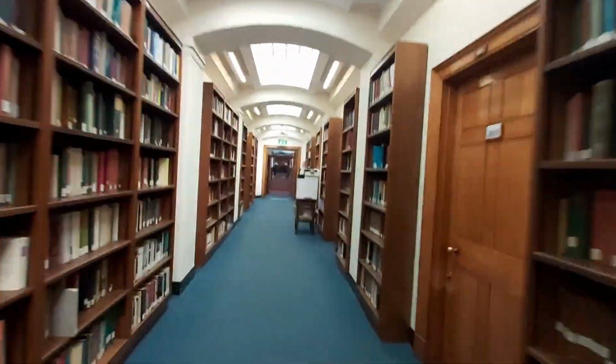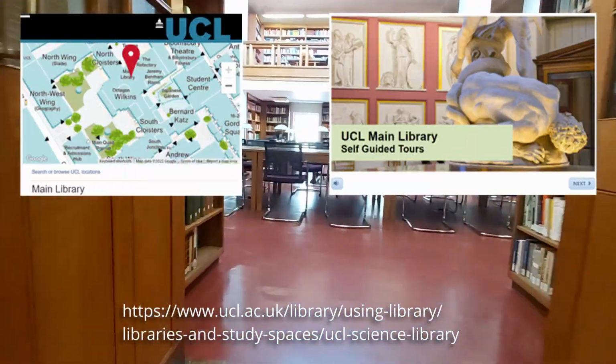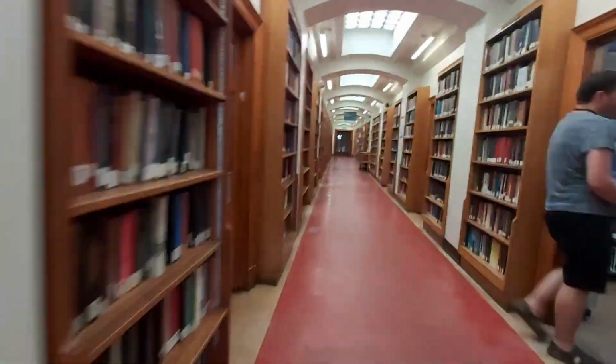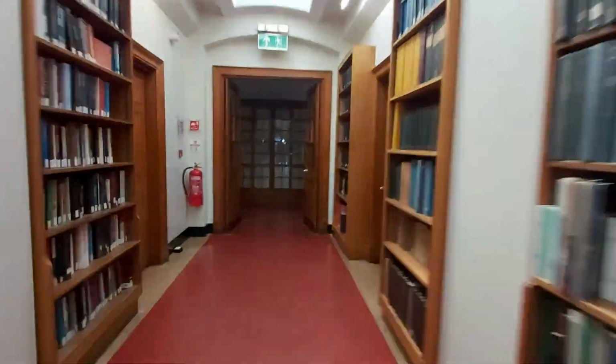It is easy to get lost wandering around this place for the first time, which is why UCL have helpfully created a detailed map and self-guided tour which can be accessed via their website and gone through at your own pace. This is certainly the nicest library and visitor accessible study space in UCL in my opinion, which is why it takes the number 3 spot on this list.